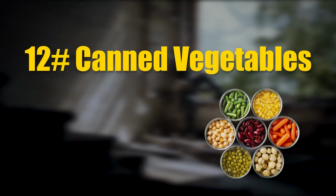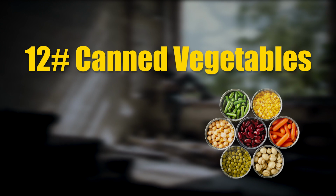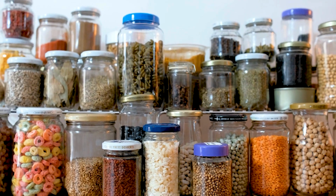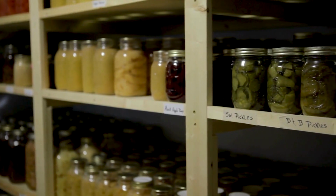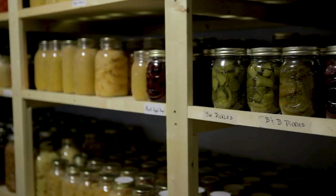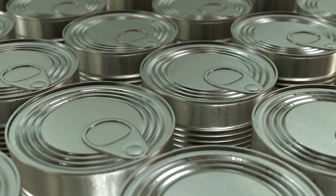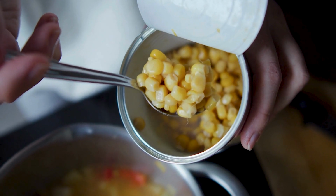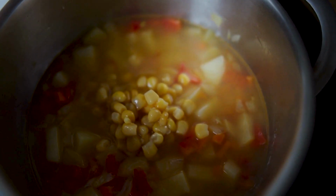Number 12. Canned vegetables. On the same note, let's not leave out canned vegetables. This includes staples like green beans, carrots, and peas. In times when fresh produce might be a distant memory, these canned alternatives are invaluable. They're not just for riding out storms or other natural disasters. They're a practical choice for ensuring you have access to vital nutrients, no matter the circumstances.